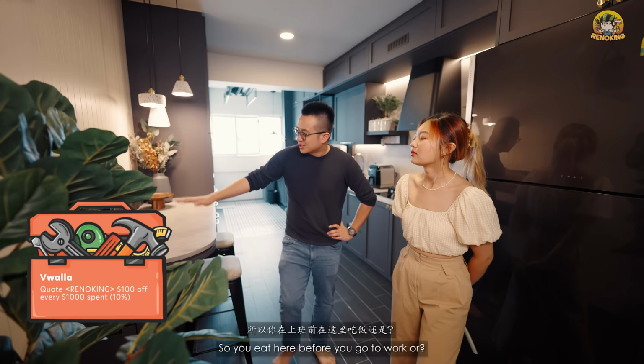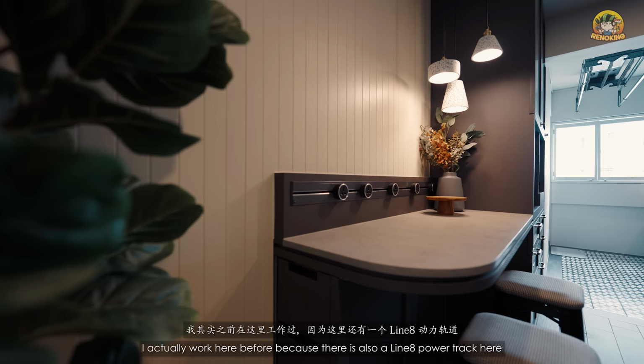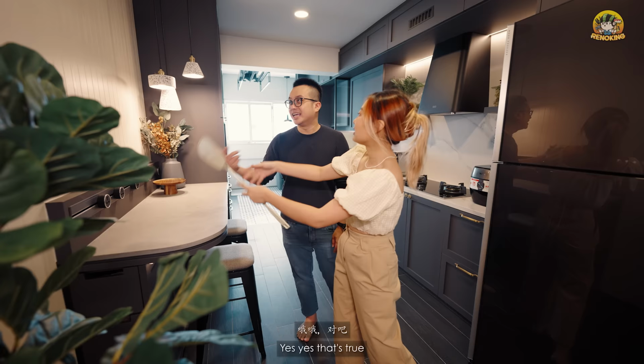So what, you eat here before you go for work? I actually work here before because here also got the power track. Then I can eat and do work at the same time. Yes, that's true. Then I also noticed the fan.